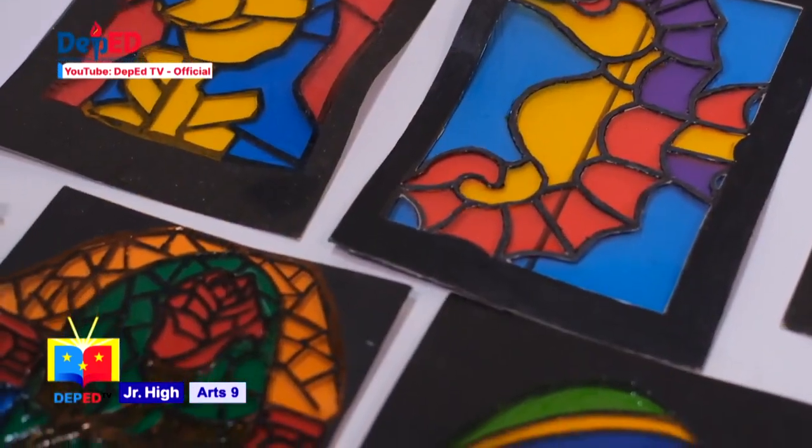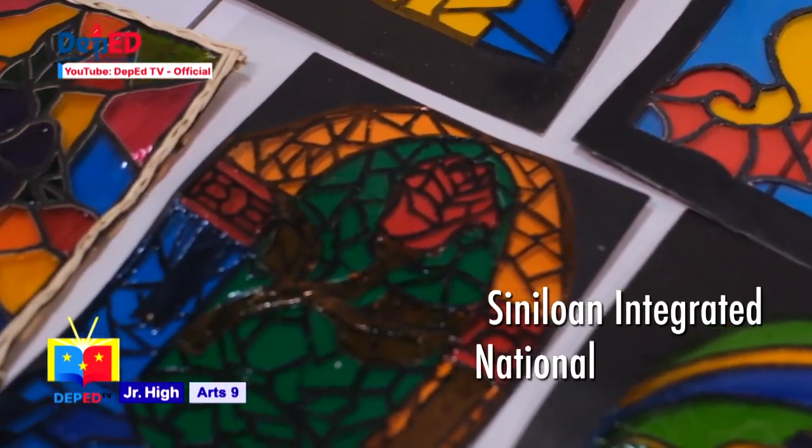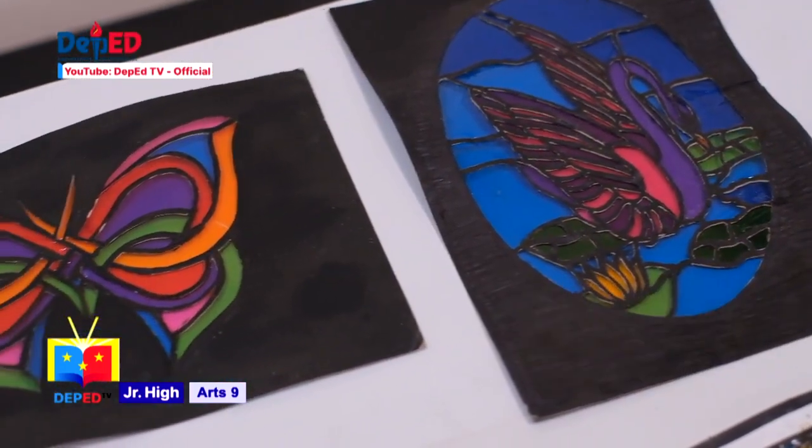And here are some of the artworks made by my students in Siniloan Integrated National High School.